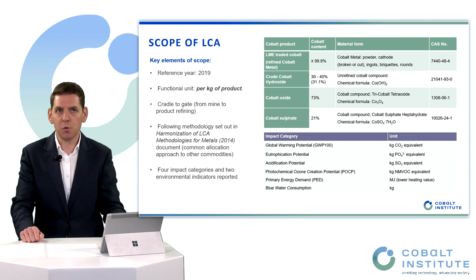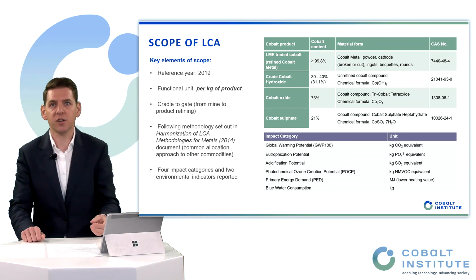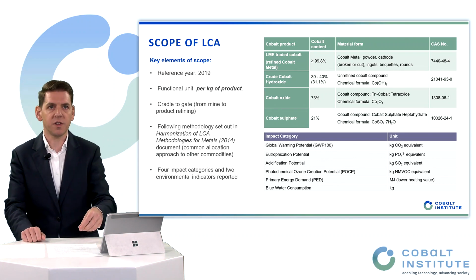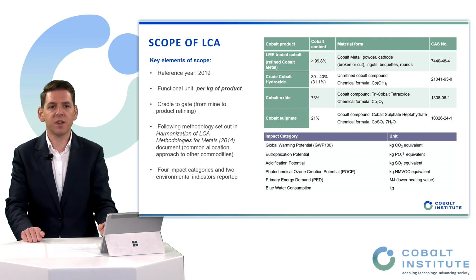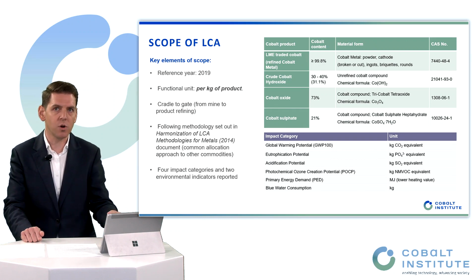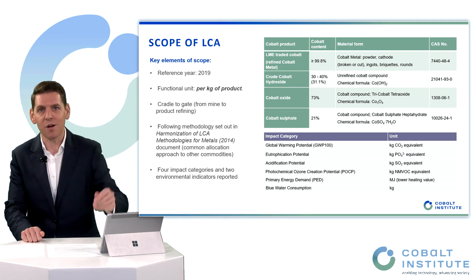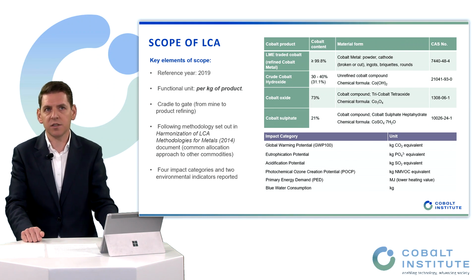So firstly, we have cobalt metal again. Then we have crude cobalt hydroxide. So this is an unrefined cobalt compound, predominantly from the copper cobalt route. Then we have our two battery precursors. We have tricobalt tetroxide, which is predominantly precursor for lithium cobalt oxide batteries, so in your portable consumer electronics. And then cobalt sulfate heptahydrate, and this is a precursor for predominantly NMC, nickel manganese cobalt EV batteries.